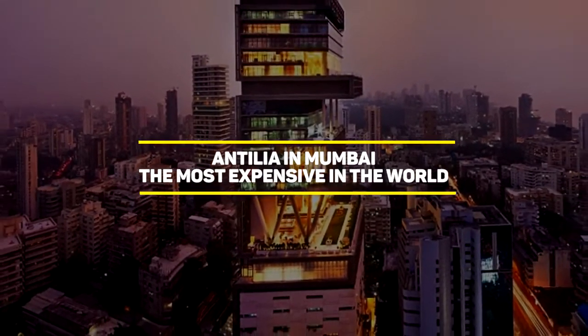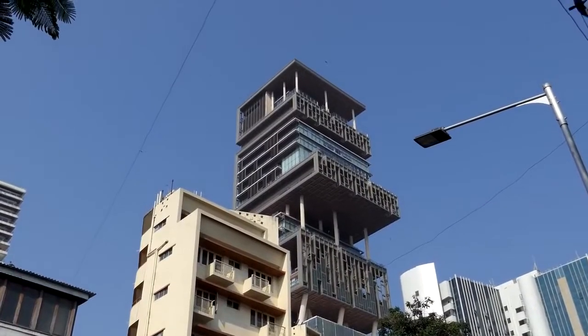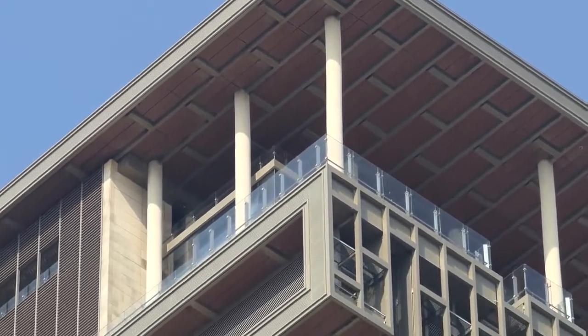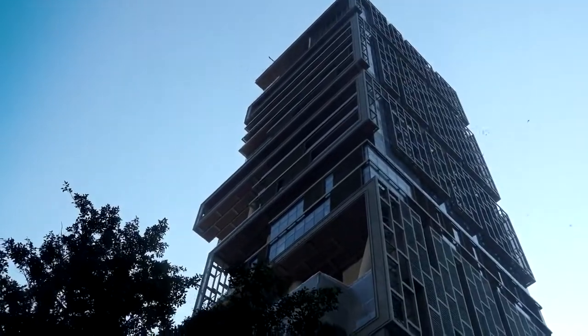Number 4. Antilia in Mumbai, the most expensive in the world. This is Antilia, and it's considered the most expensive house in the world. It took $1 billion to build it, but some people say its current value is closer to $2 billion. What can be so special about this odd-looking building?